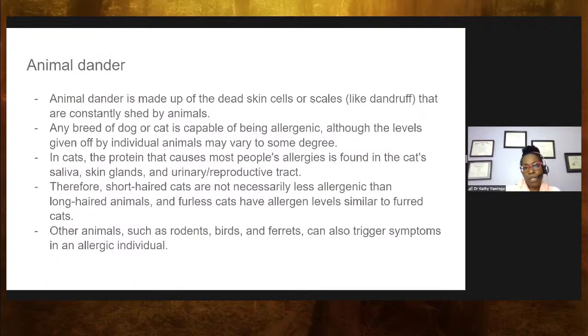Now, what about animals? Animals can lead to allergies. Their dead skin cells or scales, it sheds, it sloughs off, and these are sources of allergies in humans. Now, any breed of dog or cat can lead to allergies. In cats, however, surprisingly, it's the protein in their saliva that we can be allergic to. And also the proteins in their urine and from their skin glands.